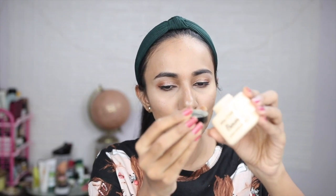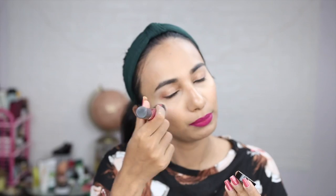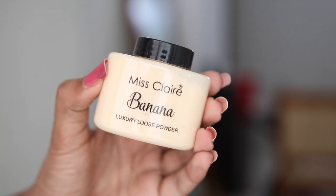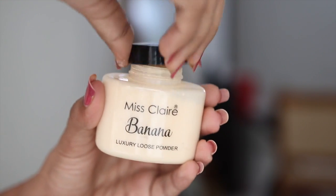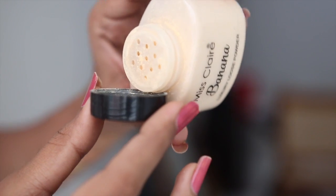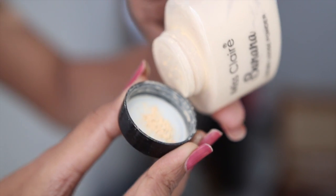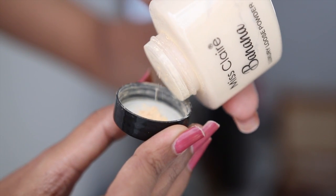But I was so surprised with the compact powder. The only thing is that pouring it is a bit of a task. So you can pour it on the cap that it comes with, and then you take your makeup brush, dip it in it, and put it on your under eyes. Works so well. There's no over the top talcum powder smell in it, and it's very finely milled. There's no shimmer, which is great. And I was so impressed with this banana loose powder.